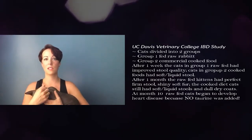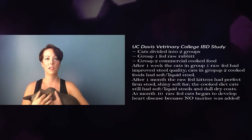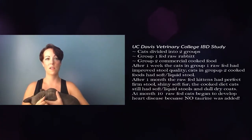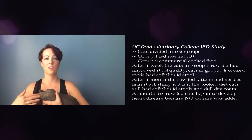As the experiment continued, the kittens on the raw food diet had shiny, soft fur, whereas the kittens on the commercially cooked diet had dull, dry coats. Then, by the 10th month, one of the cats who had been eating the ground raw rabbit meat suddenly developed cardiomyopathy, otherwise known as heart disease.